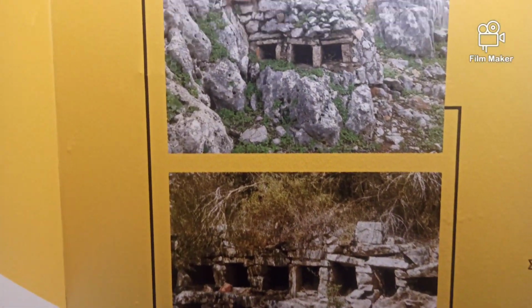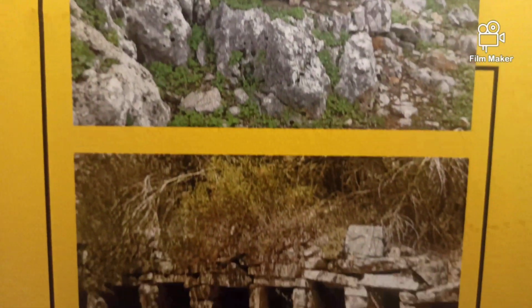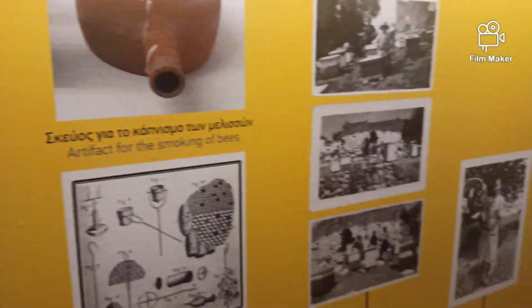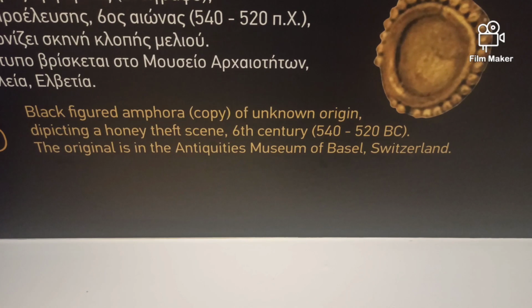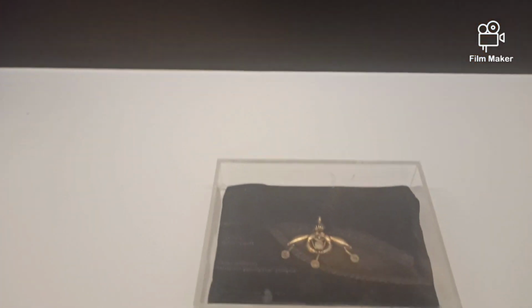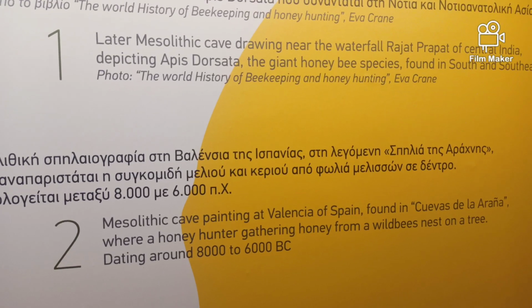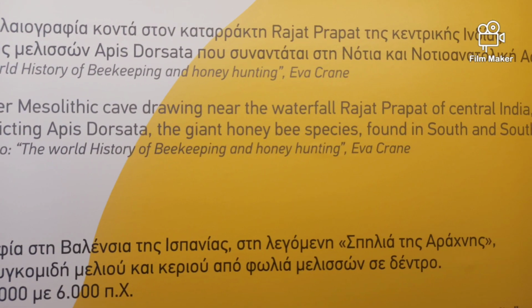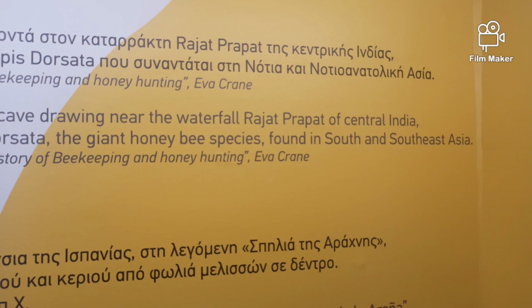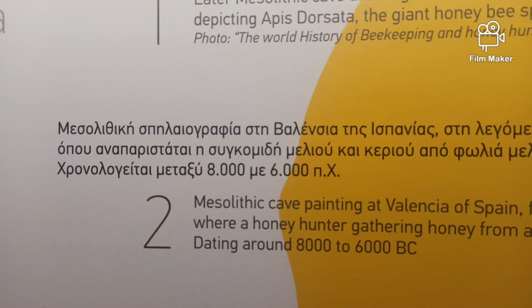Here's some more beehives. Yeah, snake figures. Amphora of unknown origin, but 6th... This is a copy. Everything is for them. Wild bees. Species found in a lot of places around Europe. Been around for thousands of years.